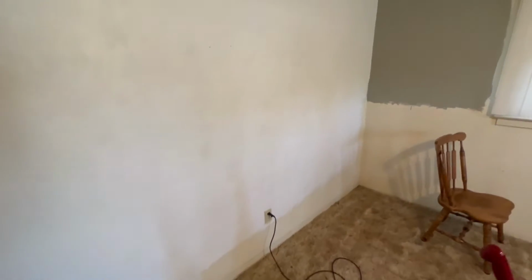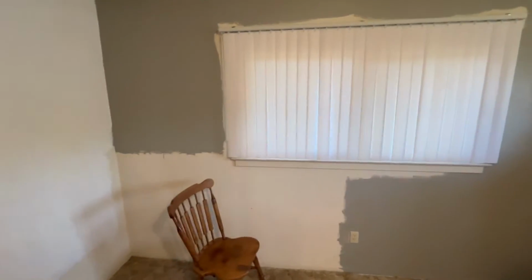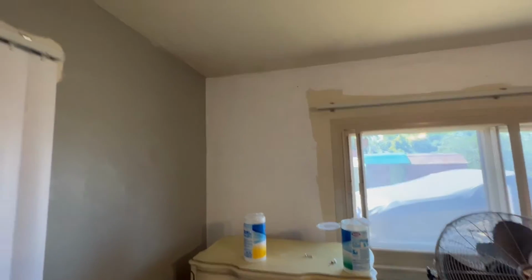So here's some examples of half painted walls all the way around. And then you make your way to this wall and more half painted walls.